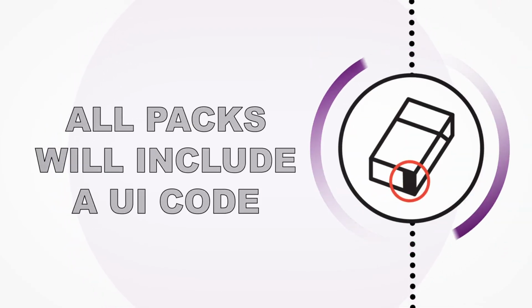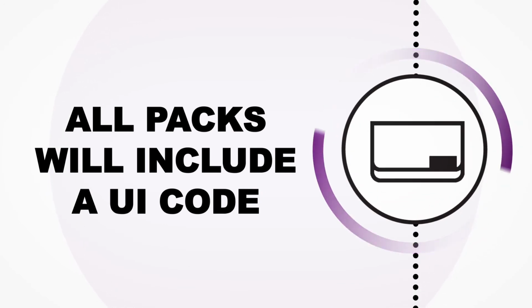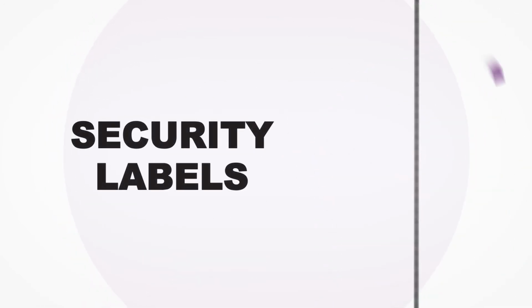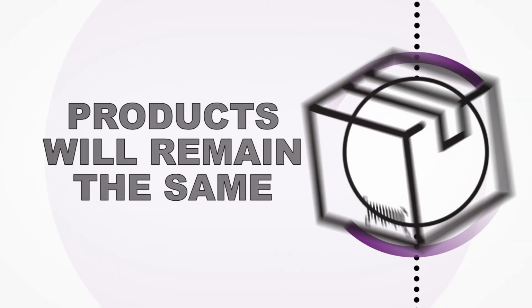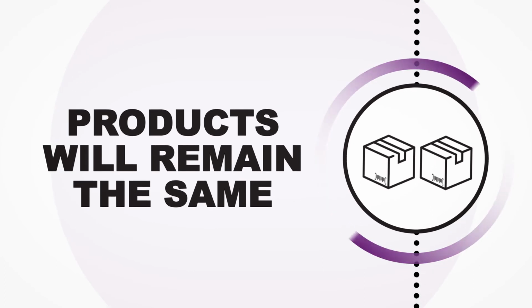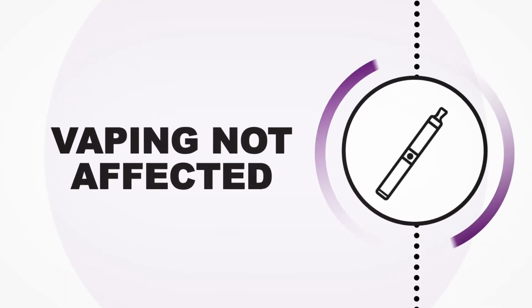The codes will be located in the black box on the base of the pack for RMC and in the black box on the closing side of the RYO pouches. Security features will be added to the cigarette packs and the RYO packs. Whilst there will be changes to the packaging, JTI's products will remain the same. Vaping products that do not contain tobacco will not be affected by the track and trace legislation.